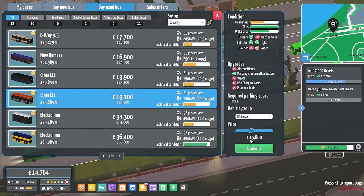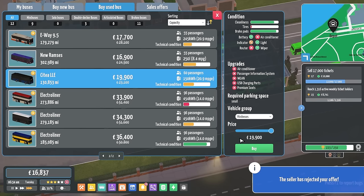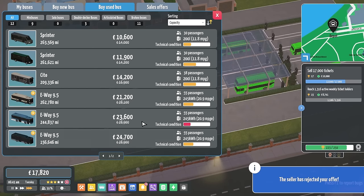Right, let's go. 5,800. Once I've got 5,800, there we go. Oh, they rejected it anyway. They rejected it anyway, boys. Right, 16,000 rejected.